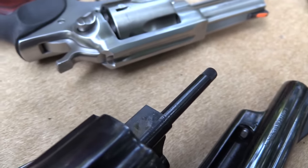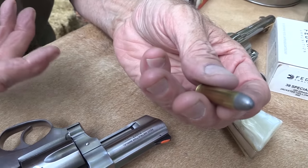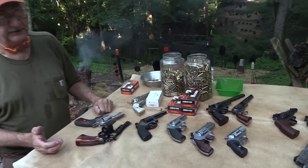Okay. And like this 38 Super, these bullets I loaded in 38 Super cartridges for years. Had some left, I loaded them in 357. They shoot great. All right, so a little lesson there I wanted to show you.